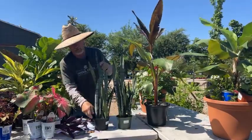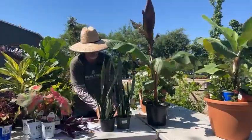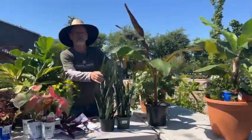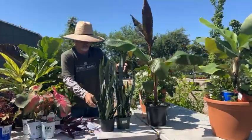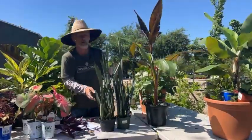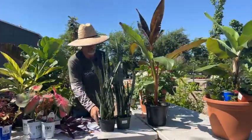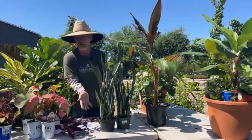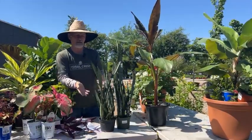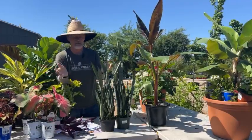Variegation and a very tough plant, looks exotic. If you kill this one, you should collect rocks and things like that, or get into garden art, sculpting or something. But it looks really neat. Low care, low water. This guy, if it got water once a month, it's going to be happy.